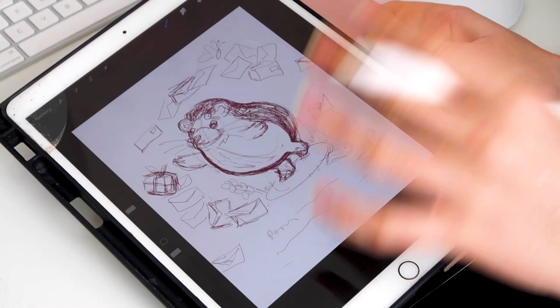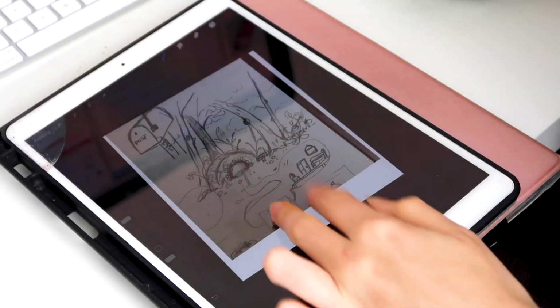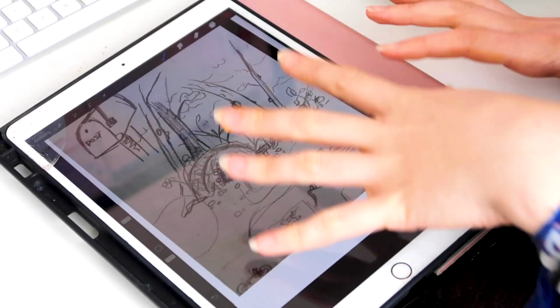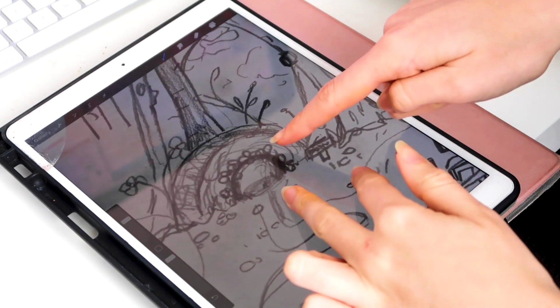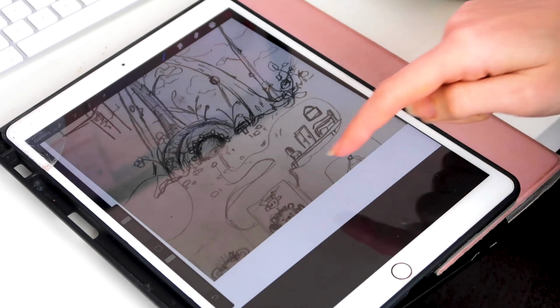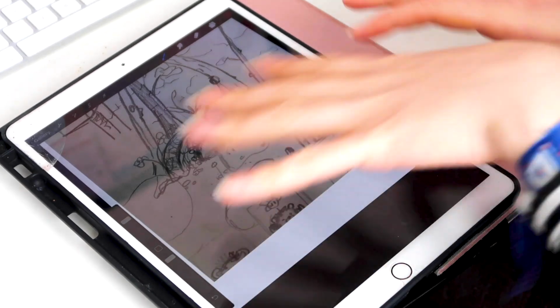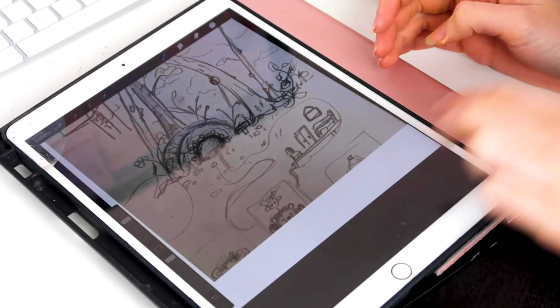So my next page is actually going to be a double spread. On this page I had already planned out that I wanted to have Posy's house. So you've got a little house here surrounded by trees, and then you'll be able to see the inside of her house down here at the bottom, and it will be like a cutaway through the ground, if that makes sense.